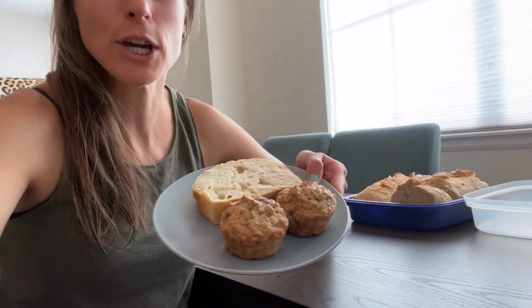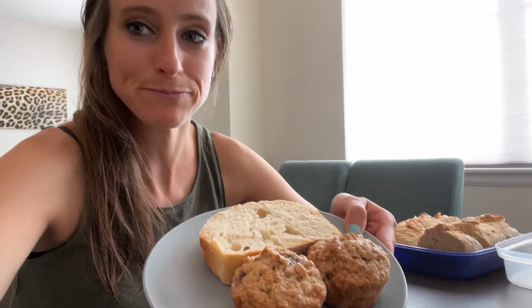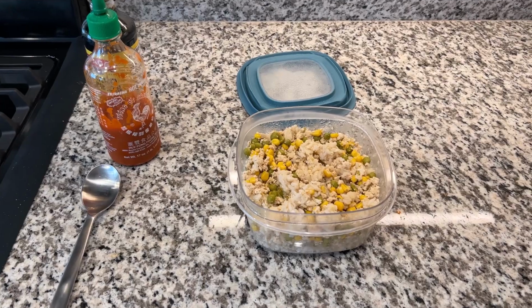Okay, it is day 1 of my extreme budget grocery challenge, and this morning I am just eating 1 piece of toast and 2 of my banana muffins. Alright guys, it is day number 2. I just got back from a run this evening and I am just going to eat my dinner. I've got my split pea soup and I just toasted up some of my bread.